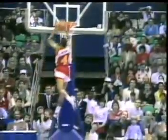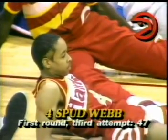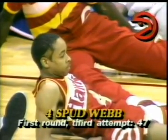Let's take another look at that move. There's the two-hand plant, two-footed plant, the double clutch, and he takes it home. Not only does he get up there, but he hangs, Rick. You know, I'm picking up some anticipation here of a 50. 47 for Spud Webb on his third and final attempt here in the first round. And there's some boos. The crowd thought that was a 50.